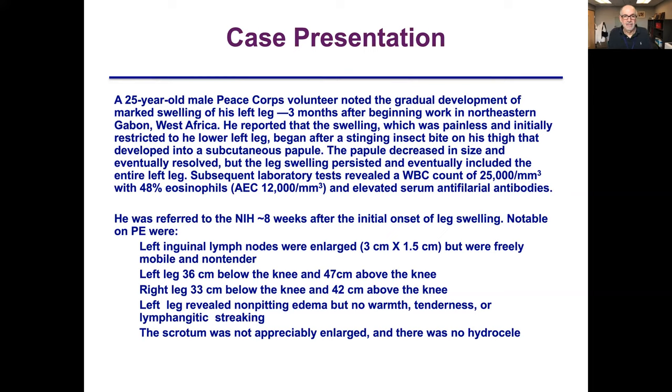But this is a pretty typical thing that at least I've seen over the years. So this is a 25-year-old male Peace Corps volunteer who noted the gradual development of marked swelling of his left leg 3 months after beginning work in northeastern Gabon in West Africa. He reported that the swelling was painless and restricted to the left lower leg, and it began after a stinging insect bite. That insect bite caused a papule, which decreased in size and resolved, but the leg swelling persisted and eventually included the entire left leg. Laboratory tests done, I'm pretty sure, in Africa showed a white count of 25,000 with 48% eosinophils, and antibodies that were sent to our lab here showed elevated serum antifilarial antibodies. So he was referred here about 8 weeks after the initial onset of leg swelling.